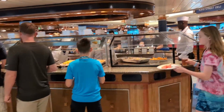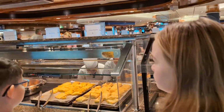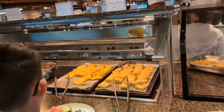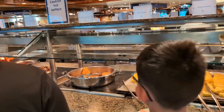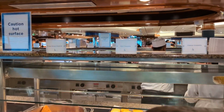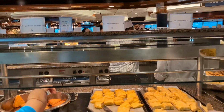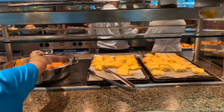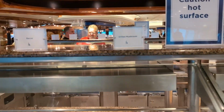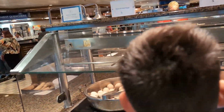When we came down, there was hardly anybody here. I should have made the video before we had breakfast. I'll just call out what I see. This is cheese omelet, hash brown potatoes, plain omelet, grilled mushrooms, bacon, and hard-boiled eggs.